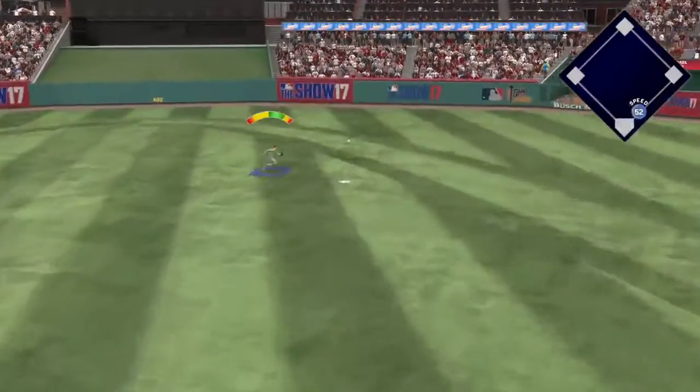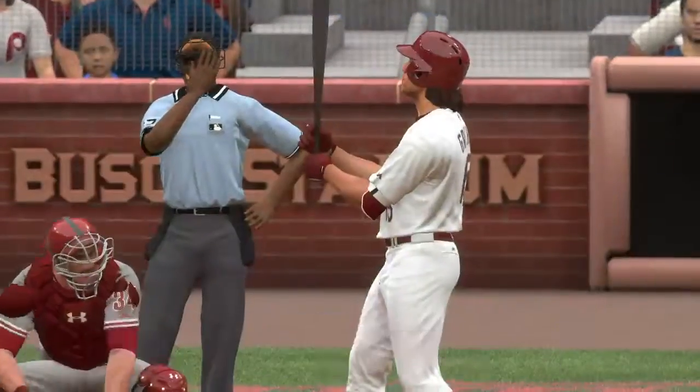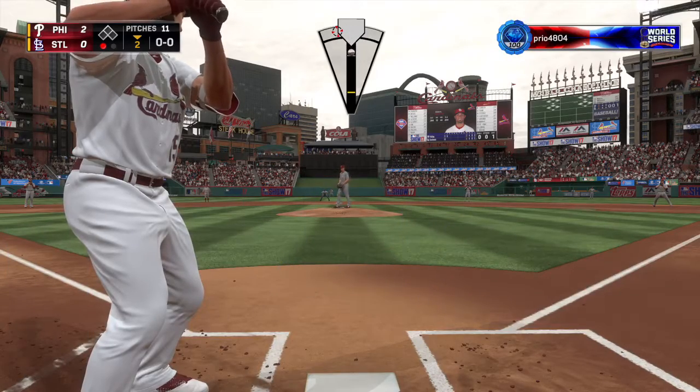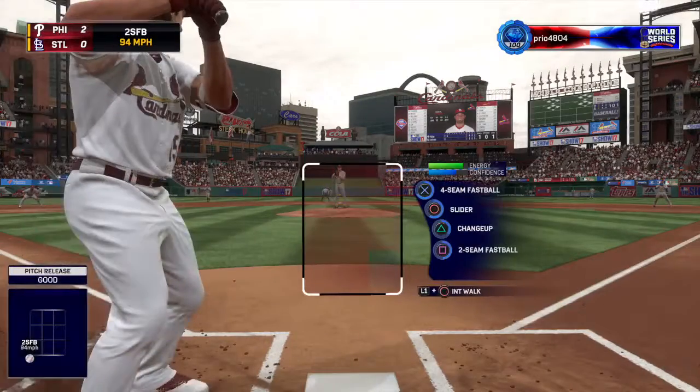Line drive to center field. Myers is there, and he has it for the first out. Here's Randall Grichuk. He's sitting just above the banner 300 mark on the season coming into this one. Down and in here, 1 ball, no strikes.